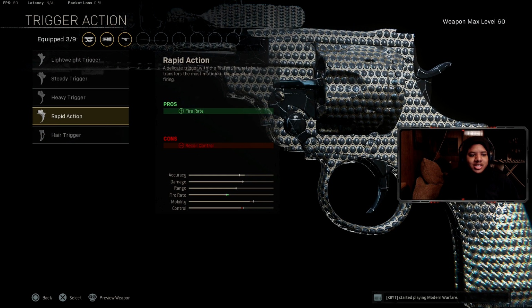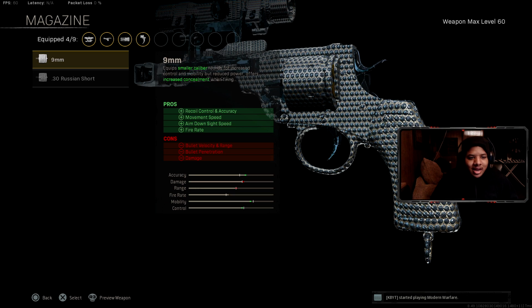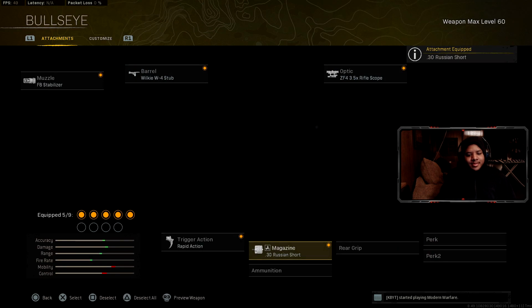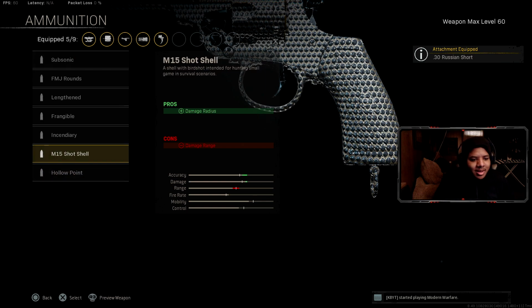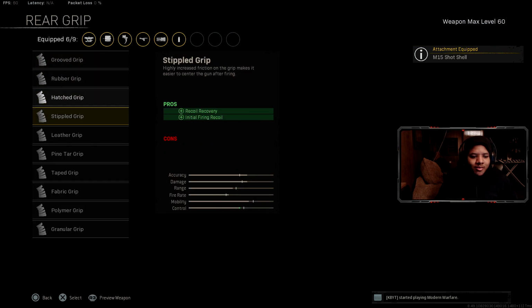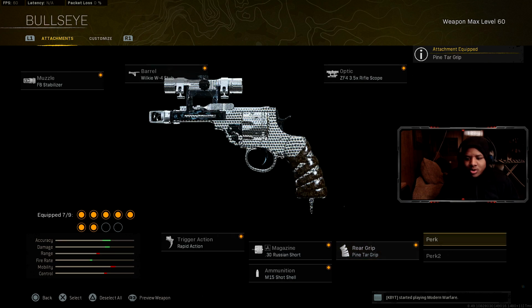For the trigger action, of course, is the rapid action. For the magazine, a lot of people are still rocking, of course, your Russian short round magazine, which helps with your damage and your range for itself. And for the ammunition, of course, it's going to be the M15 shell shock, which helps out with the snake shot rounds for it. For the rear grip, a lot of people are still going to be rocking the pine tar grip, which just helps with your recoil control and your hip fire accuracy.